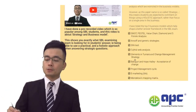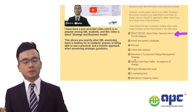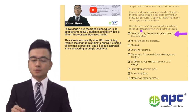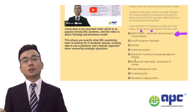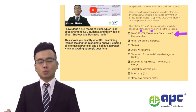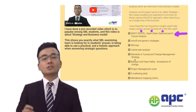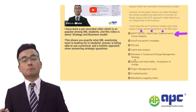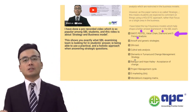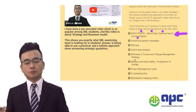So, for example, you need to know about the SWOT analysis, analyzing the internal and external environments that a client's company is facing. The PESTEL analysis talks about the macro environment, value chain analysis, dividing all the activities within the business into the primary as well as the secondary ones, and to know about the strength and weakness of the company. Porter's Diamond analysis talks about if a company expands overseas, and also the five forces analysis according to Michael Porter. So this means that whether or not the industry is profitable.